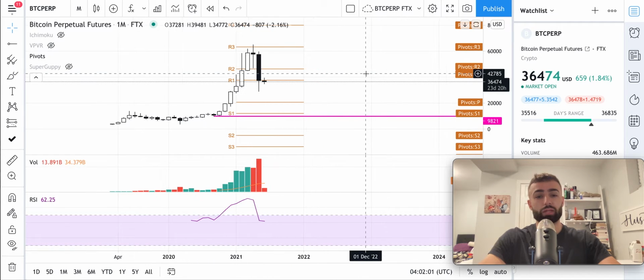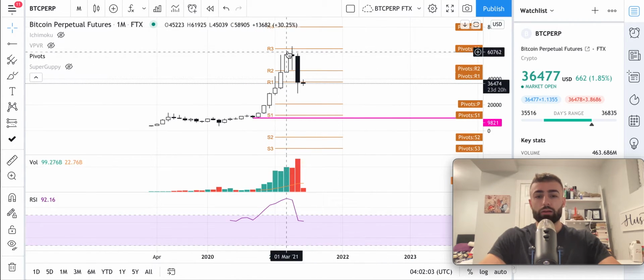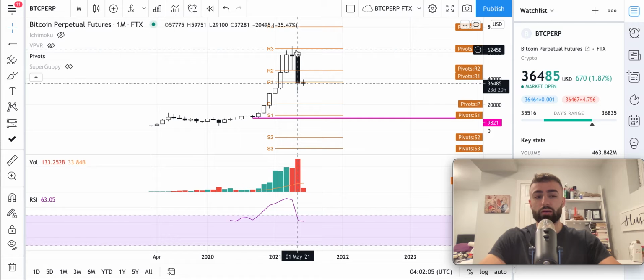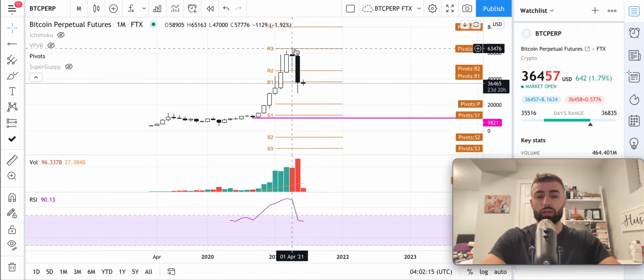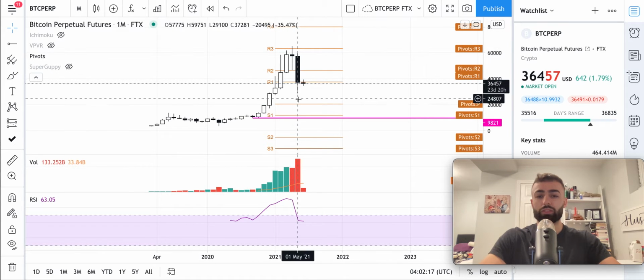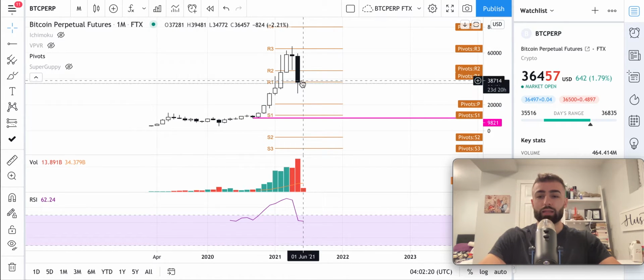So let's get into Bitcoin on the monthly time frame here. You can see that the R3 pivot here, using the pivots technical indicator that I really enjoy, gives you some resistance and support levels. On the monthly time frame, we went up, we hit this R3 up at about 63,500, subsequently rejected off of that level, and now are operating below the R1 pivot up at about 37.7.